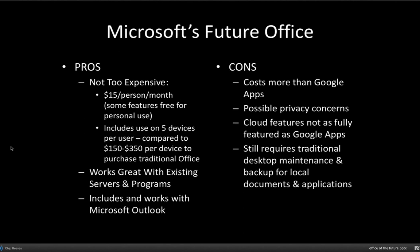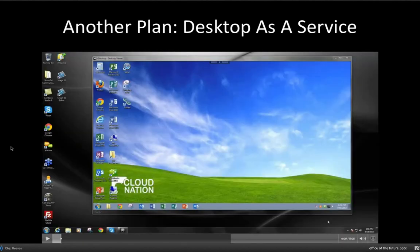Cons: it costs a little more than Google Apps. There's some possible privacy concerns there as well. There are some people that say Microsoft does a better job with privacy. There's some people that say Google. The cloud features within Office 365 in some cases work really well, and in some cases they're clearly a work in progress. This is something that I think is going to be a much better product in 2 or 3 years than it is today. The downside is if you're still using a traditional Windows laptop or a traditional Windows desktop, then you still have that traditional desktop maintenance. It's still important for you to have backup and virus protection and that sort of thing for your local documents and applications.